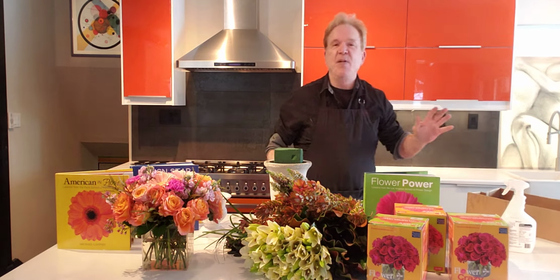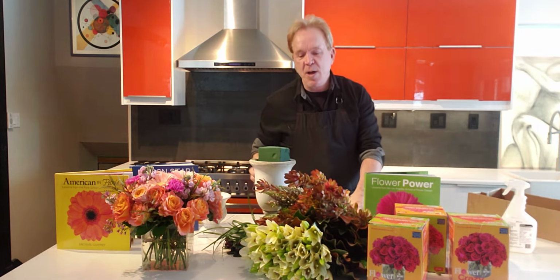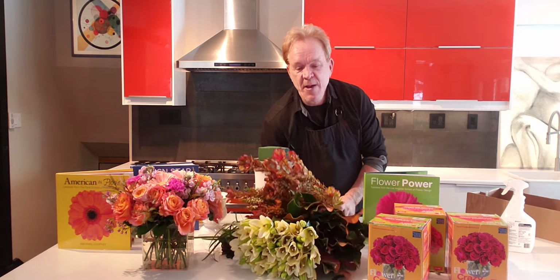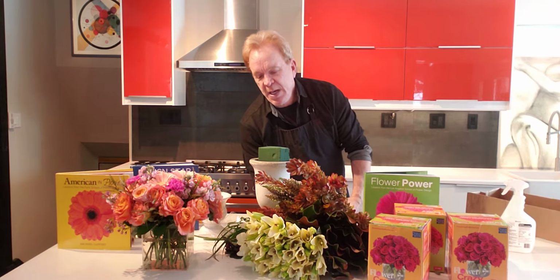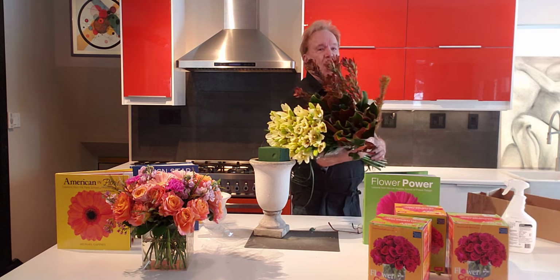So this is from Michael's Flower Farm. All these flowers came in a box. There's about, let's see, 20, 40, 60, 80, 125. There's about $125 worth of flowers here retail. This arrived for about $80 from Michael's Flower Garden. An armful, a huge armful of flowers.